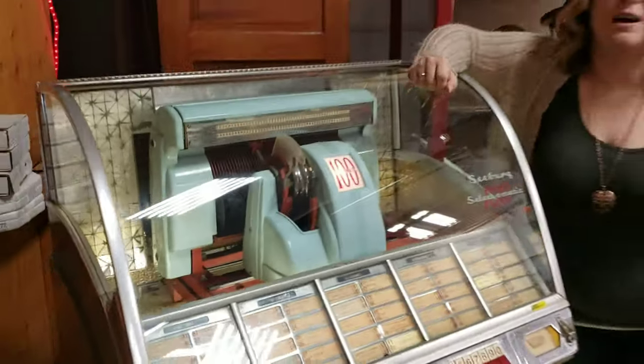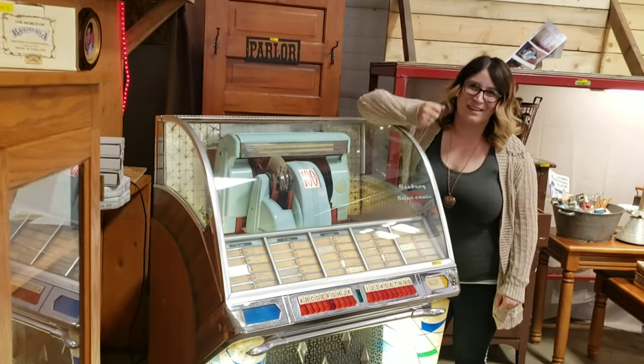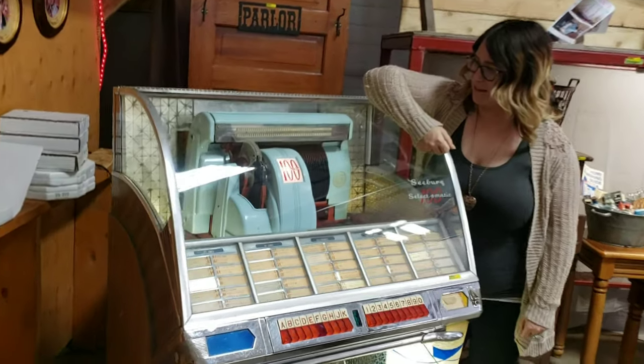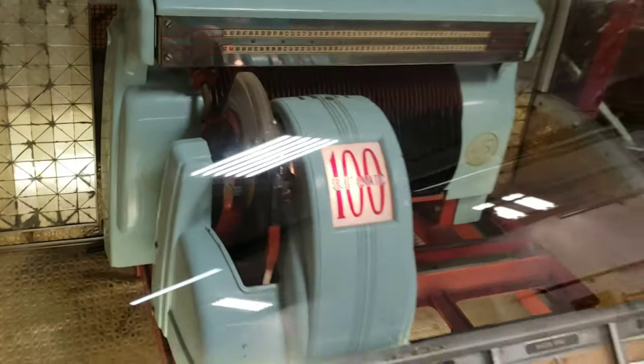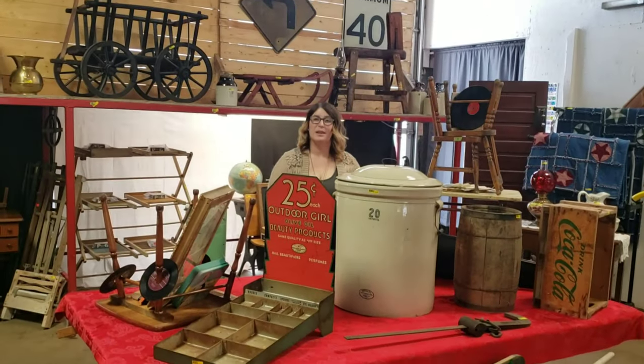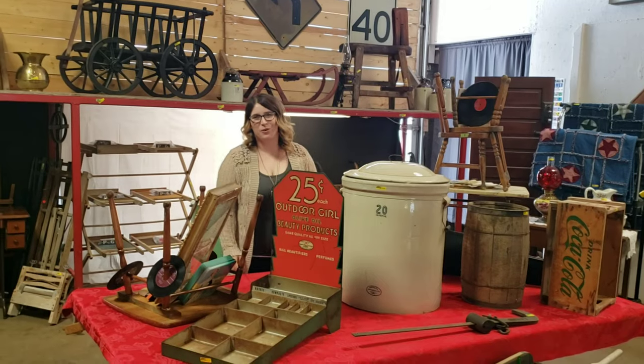We even have a jukebox, just like Fonzie used to use. Don't forget, Friday night we're having the coin and currency auction.